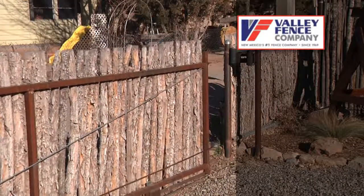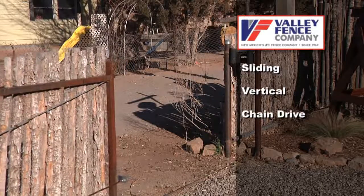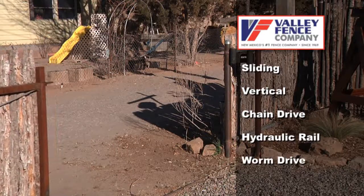Paul, I'm seeing more and more homes and businesses using automatic gates today. What are the advantages? Thank you, Richard, for asking. In today's day and age, security is so important for your homes, your businesses, our elderly. It's like having a security guard on duty 24 hours a day, 7 days a week, and to boot, it makes your life easier. At Valley Fence, we have a great selection of automated gates: sliding, vertical openings, chain drives, hydraulic rail, or worm drive.